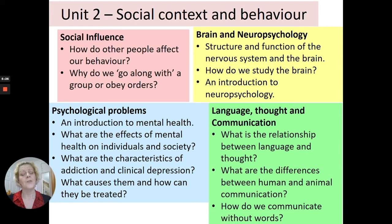So if you have an interest in people and you are interested in learning what makes you tick, what makes people around you tick, if you're interested in trying to explain the behaviour of yourself or other people, then this is really the subject for you.